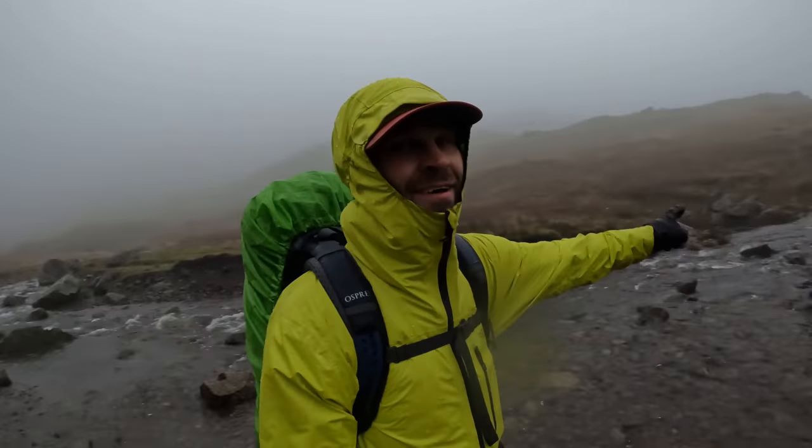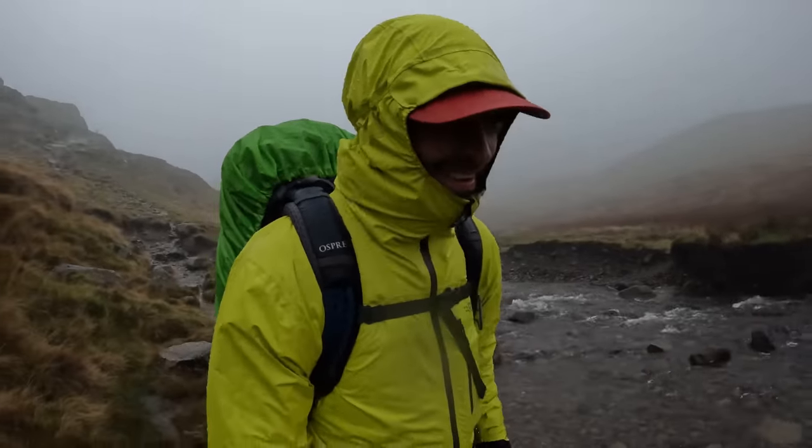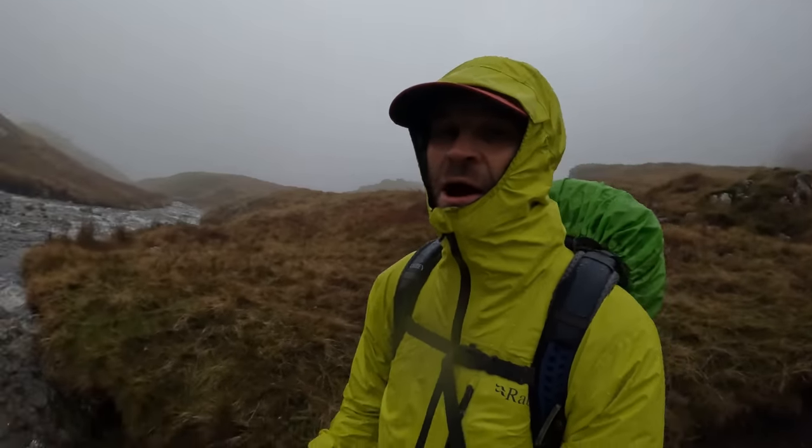We're at the river. Blue's made it across on his own. It's my turn now, and it is going to be a wet one.